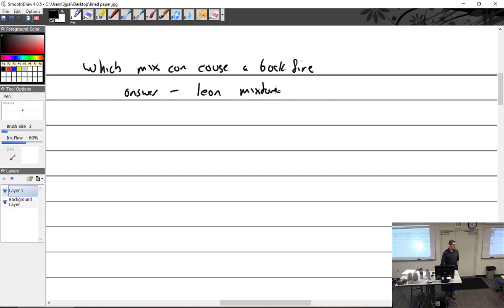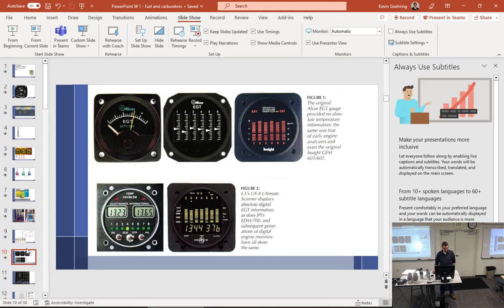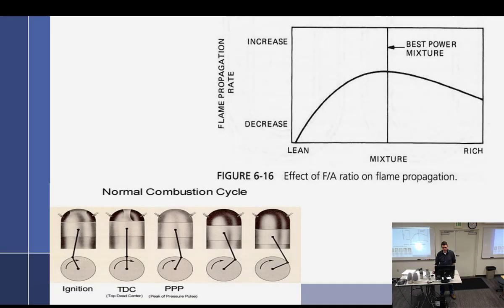Are they taking that as excessive? Excessively lean, not just a little bit. And the reason why is because of the cycle: intake, compression, power, exhaust, intake. Their theory is, and I don't know about this, excessively lean mixtures can burn so slow that the fuel is still burning when the intake valve opens. That is the answer that they're given.